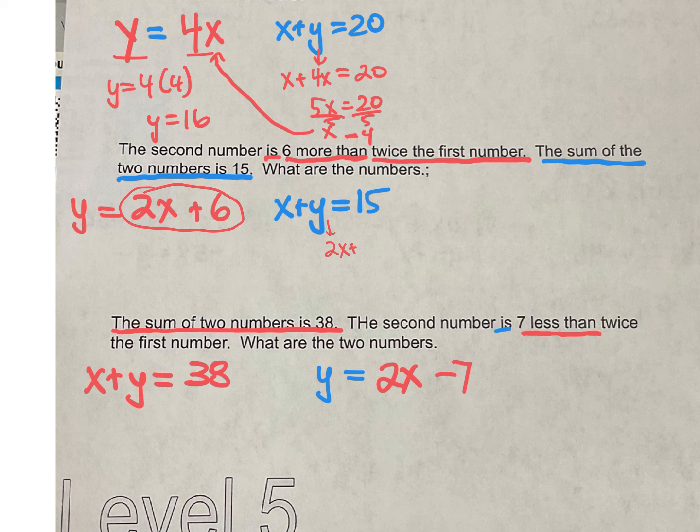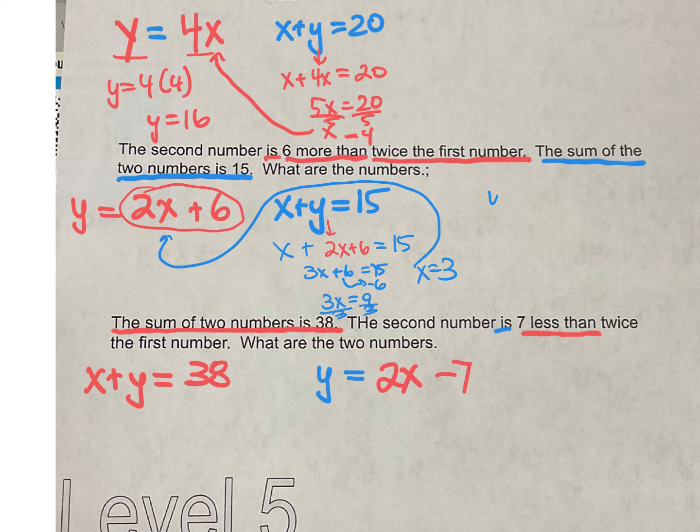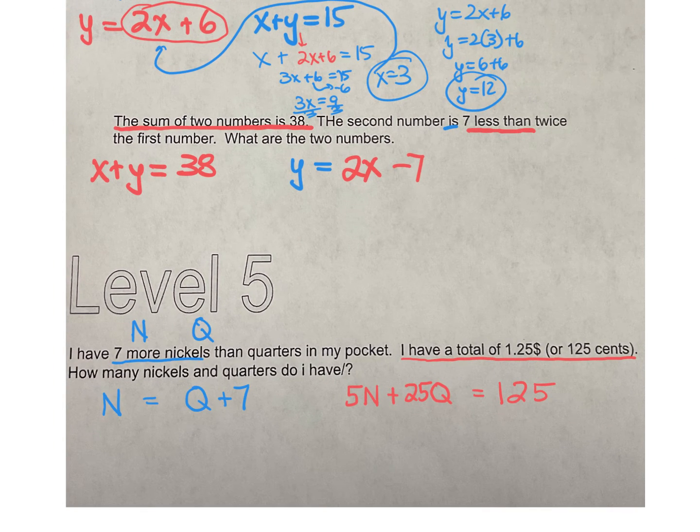All right, for this one, if y is 2x plus 6, then I can take out y and plug in 2x plus 6 and get x plus 2x plus 6 equals 15. x plus 2x is 3x plus 6 equals 15. I'm going to subtract 6 from the other side. 3x equals 9. So I'm going to divide by 3. x equals 3. And I'm going to plug this back in. So y is 2 times 3, because we know x is 3, plus 6. y equals 6 plus 6. y equals 12.